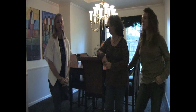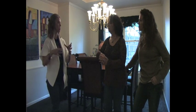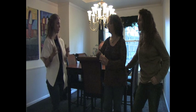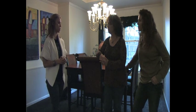All right, well now we've moved into the dining room, and one thing that we've talked about is all the rooms kind of just keep flowing together, so we want to make sure that the neutral color is following through, but yet you're getting your big bold colors too.